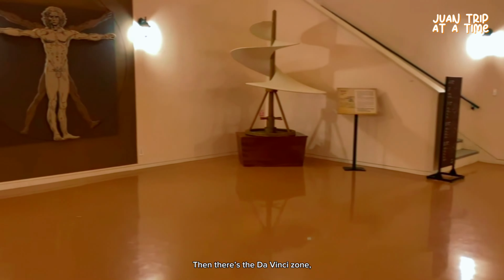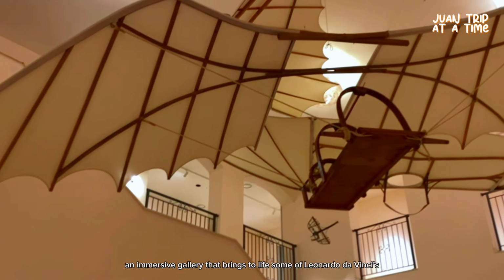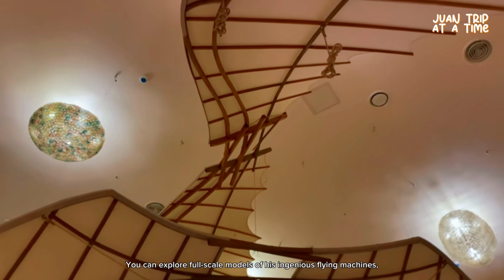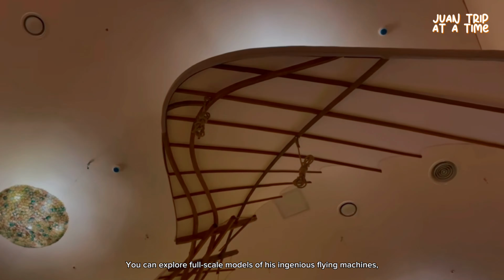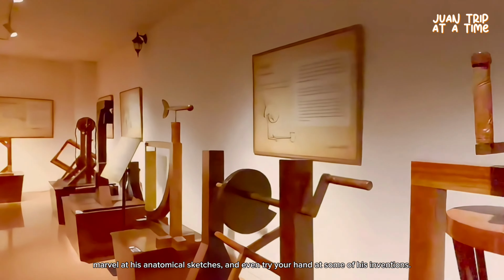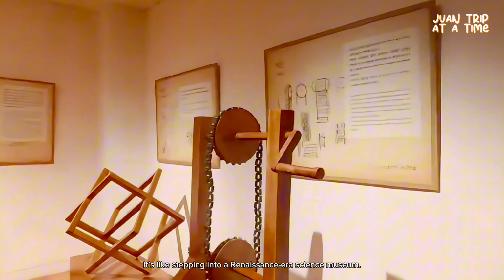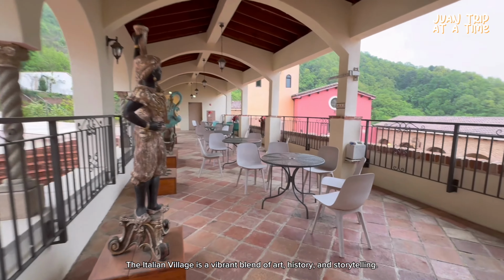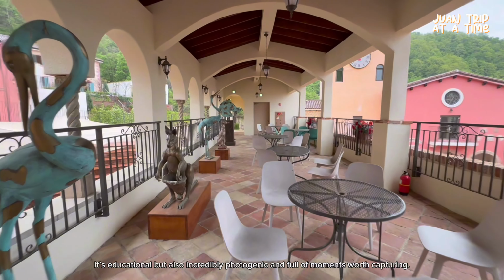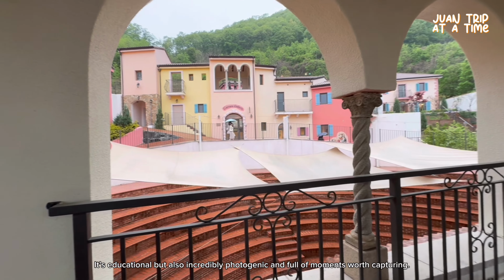Then there's the Da Vinci Zone, an immersive gallery that brings to life some of Leonardo da Vinci's most astonishing inventions and concepts. You can explore full-scale models of his ingenious flying machines, marvel at his anatomical sketches, and even try your hand at some of his inventions. It's like stepping into a Renaissance-era science museum. The Italian village is a vibrant blend of art, history, and storytelling. It's educational but also incredibly photogenic and full of moments worth capturing.